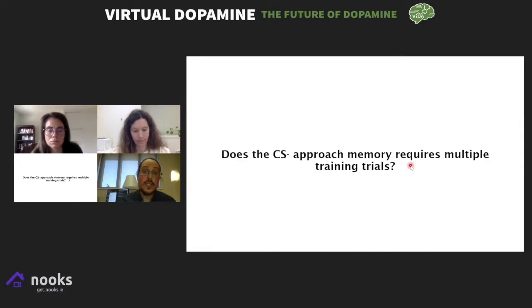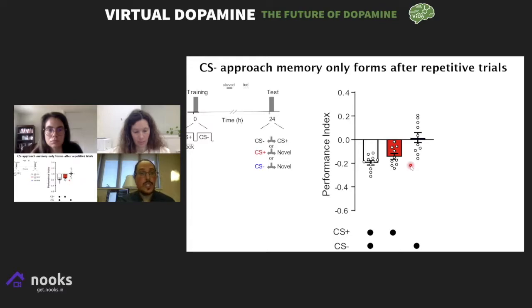The final question was the requirement for multiple training trials to form this CS minus approach memory. Here, we change the protocol slightly, because we know that in flies, if we only train with one training cycle, we can't form a persistent 24-hour memory. However, there is a protocol known in the field as fasting LTM, where the flies are starved between 12 and 16 hours before the training, given one training cycle, and then refed until test. It's known to form a 24-hour memory.